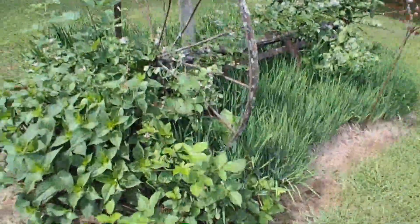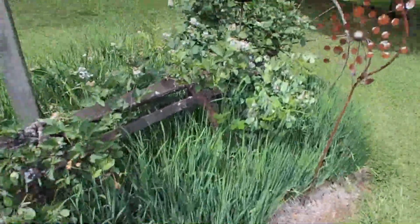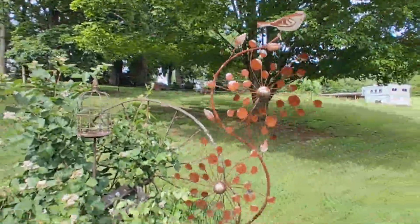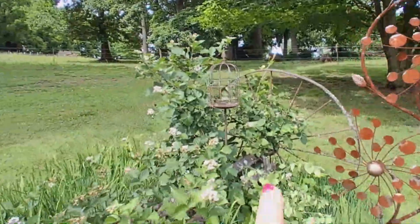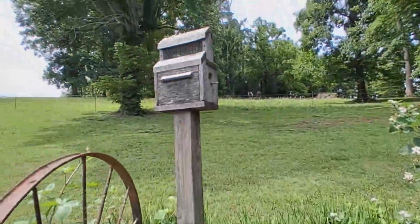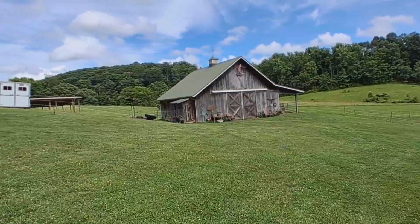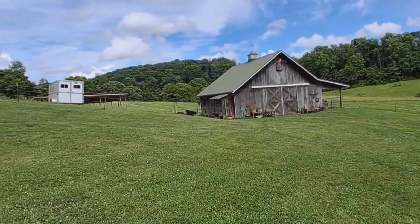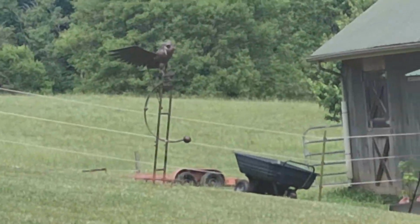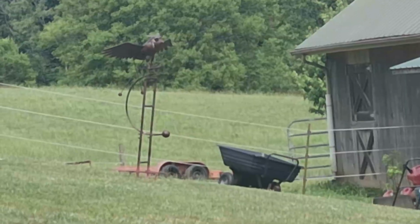Such pretty landscaping in here. She's got blackberries growing in here. They are blooming. Such a pretty bird feeder here. Such a pretty barn. And an owl in the wind here is a garden ornament. See if I can zoom in on him. Neat.